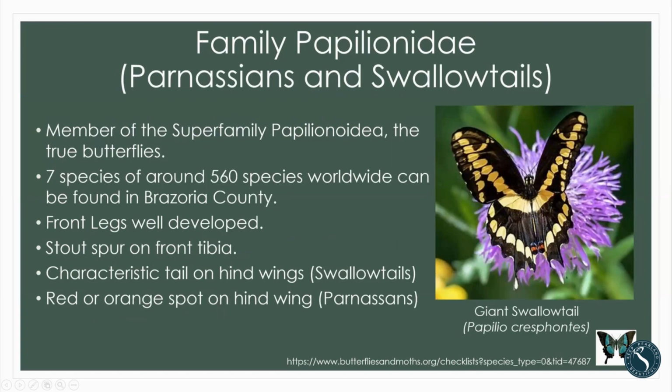Then you have the parnassians and swallowtails. These are my favorite ones. They are considered a true butterfly. There are seven species of around 560 worldwide that can be found in Brazoria County. They have brilliant colors. Many swallowtail species mimic other butterflies that are distasteful, while others are distasteful and cause birds and other vertebrate predators to regurgitate.